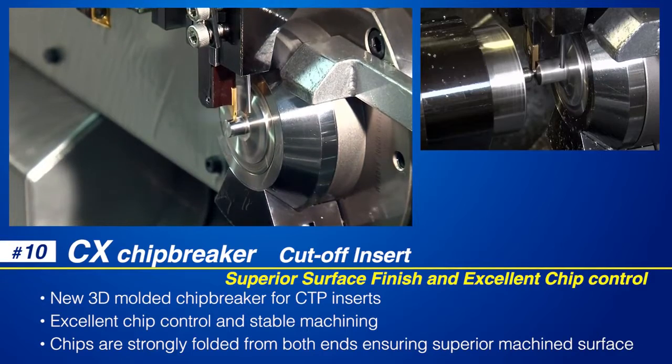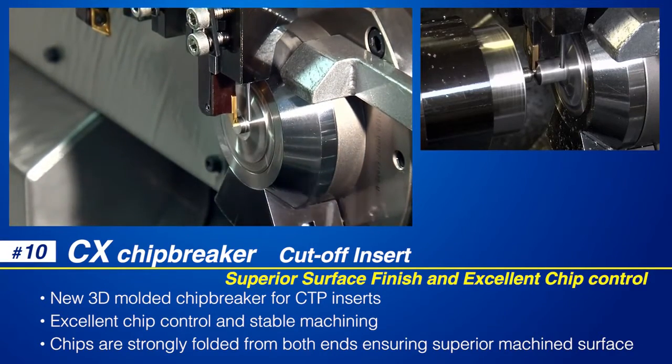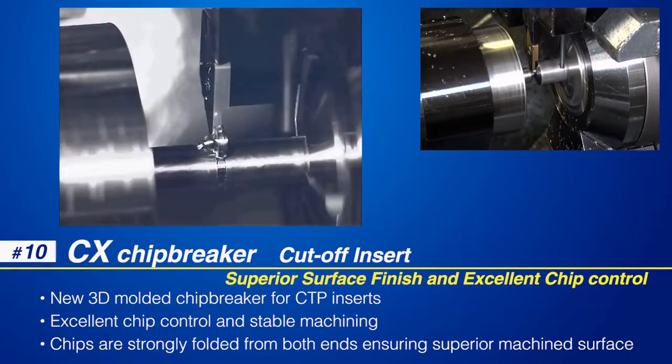Cut-off operations run smoothly when using CTP-style inserts with the 3D molded CX chip breaker. The CX chip breaker is designed to fold chips from both ends, creating a tight curl, controlling the chip as it comes off the part. This action helps to ensure a superior machined surface finish.